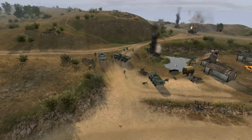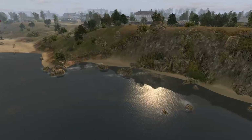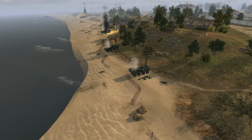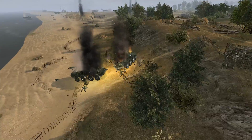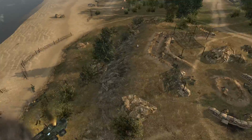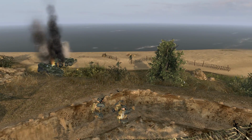More BTRs are moving out, so they're going to try and secure this side over here. And as we look to the left, quite a big distance in between here. How is this Russian assault going? Lots of casualties on the beach so far. The US are still holding their trenches up there, trying to target some of the Russian troops down on the beach below.